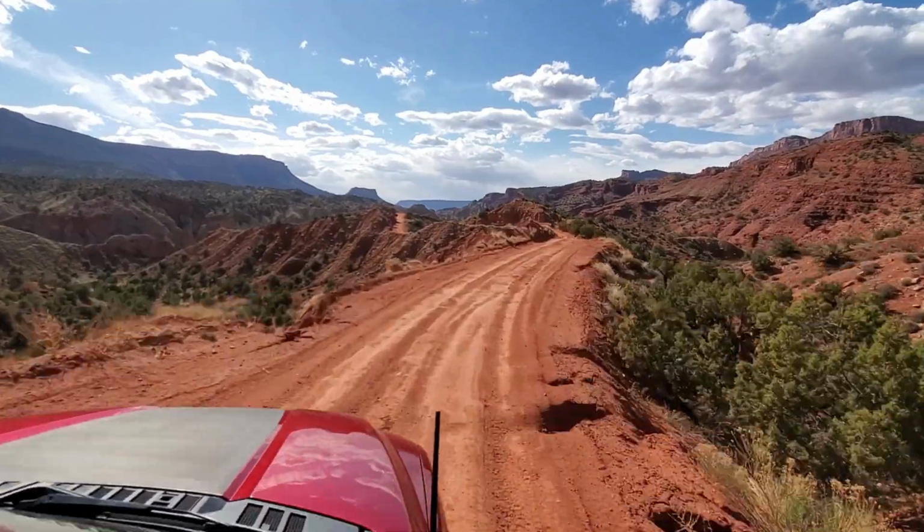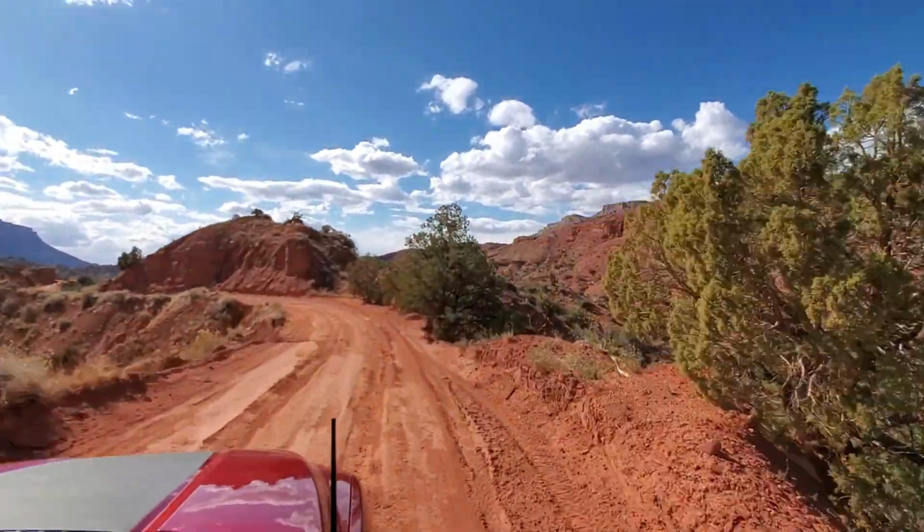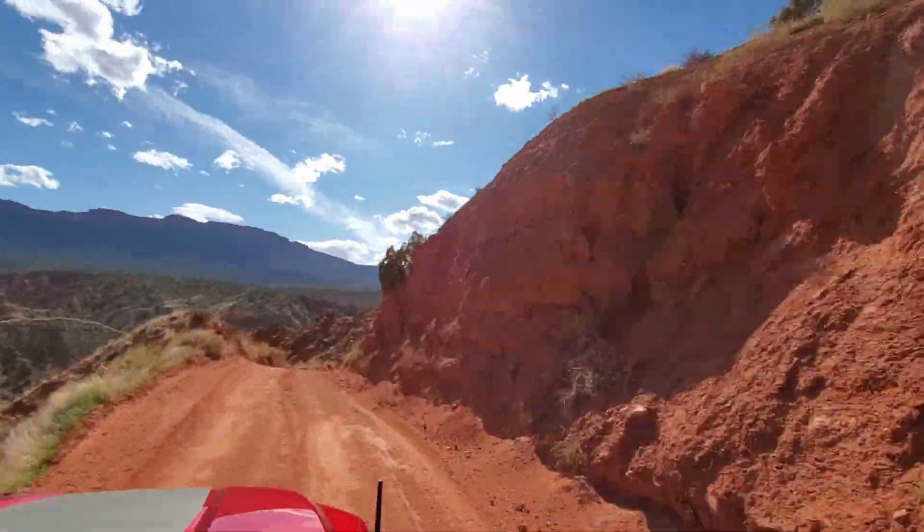This is the section referred to as the Narrows, because you're driving on top of the ridge with a drop-off on both sides.